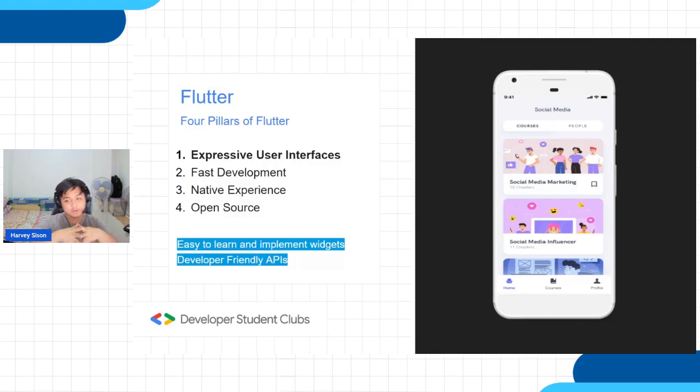For example, if you need a certain card, you can use it with Flutter. There's already a widget prepared for it. If you need a certain card or a certain interface, it already has something prepared for you. So everything is really developer friendly for you to use.